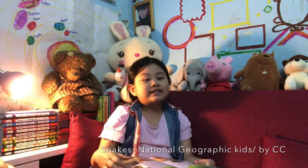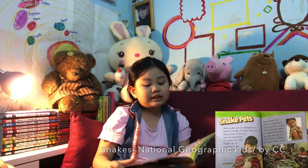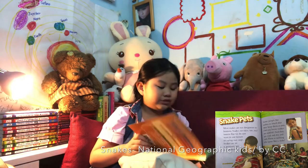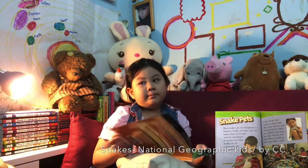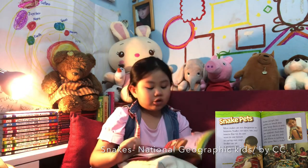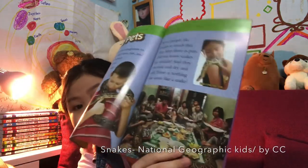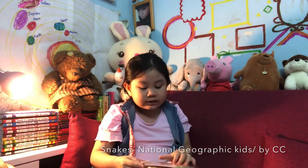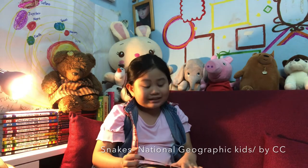Snake pets! Yay! Most snakes are not dangerous to humans. Snakes eat mice, rats, and insects that we do not want in our homes or eating our crops. Snakes are an important part of our world. Look at these pictures of snake pets. Like in the very big picture below, you just see a bunch of people. But there's a snake lying at the bottom.